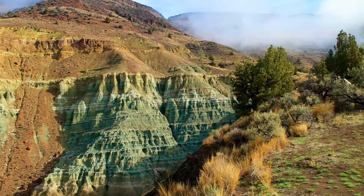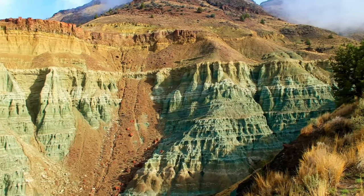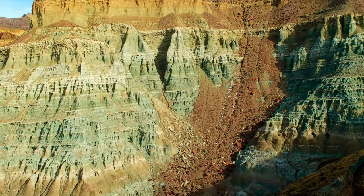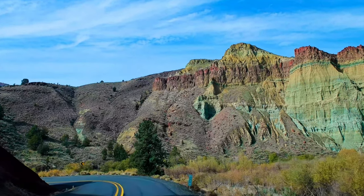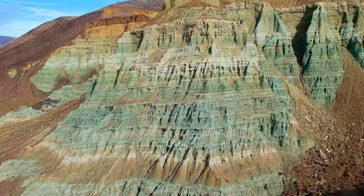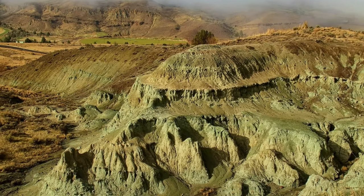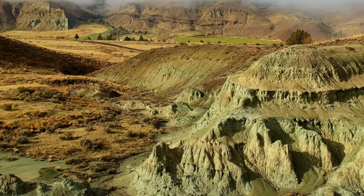hillsides. These impressive hues are not merely a product of chance, but rather the result of a complex interplay of geological processes that have unfolded over vast spans of time. Millions of years ago, when the Sheep Rock unit was engulfed by ancient seas and lakes, sediments began to accumulate at the bottom. Layers upon layers of sand, silt, clay, and organic matter slowly settled, gradually forming stratified rock formations.